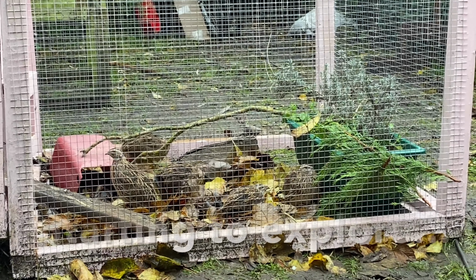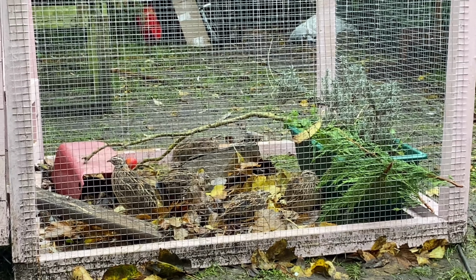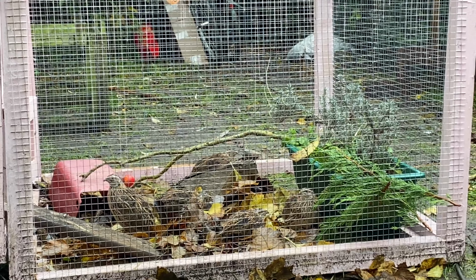The children have named them Mr. Beast, Papa Jake, Iggy, Pops, and Gurtrude.